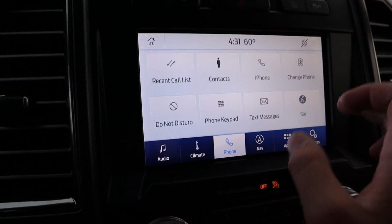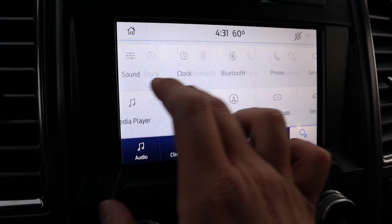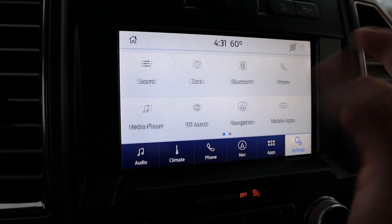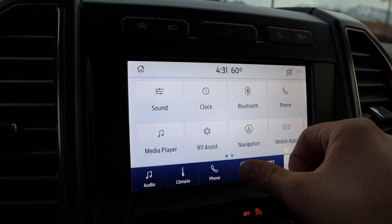And then here is the center touchscreen display. You can see responsiveness with this touchscreen. This is upgraded for 2020. It's actually really responsive. I think it's cool. It's got a bunch of different functions. FordPass is a cool little thing where you can like start your truck, all that kind of stuff from your phone. Navigation function.